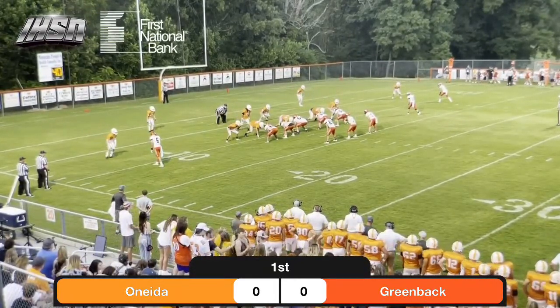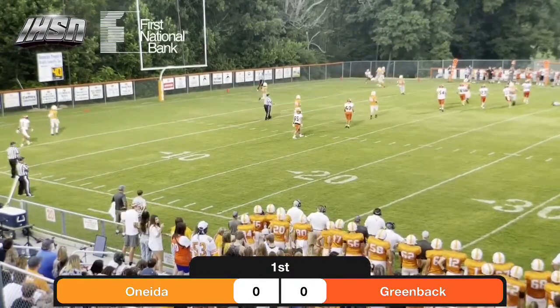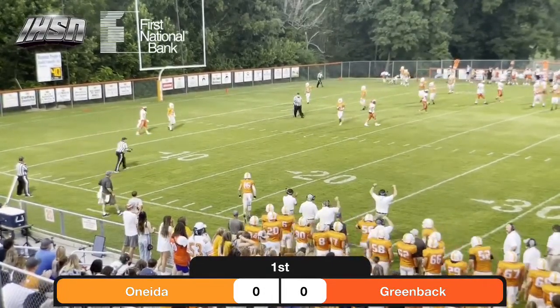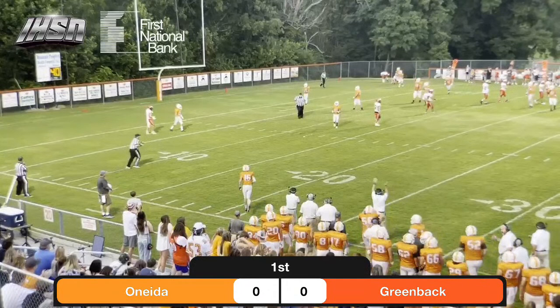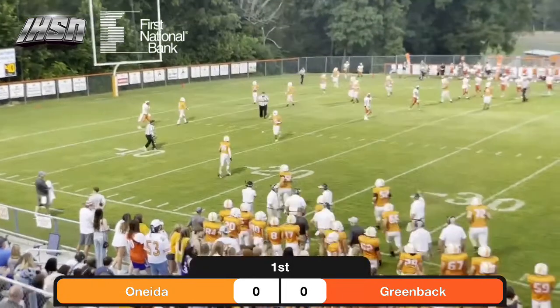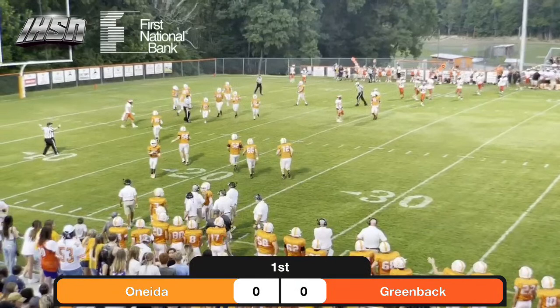Micah Franklin from the shotgun. He's going to take the snap, rolls to his right. Pressure. He's going to fire it, and it's going to be incomplete. Colton Doherty had his hands near it, and then as it fell, Cooper Williams was in the area, but there is no reception. It is a turnover on downs. Oneida won't have very good field position, but they get the ball back at their own 10. Great job, and Ryland Duncan was bearing down on him. Yeah. Colton Doherty broke it up.